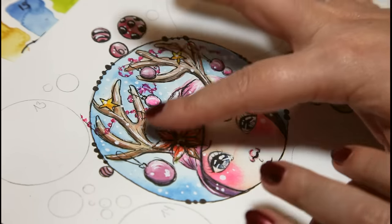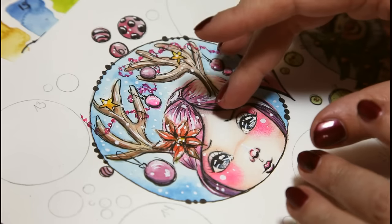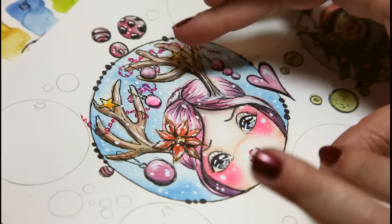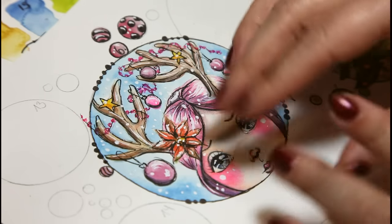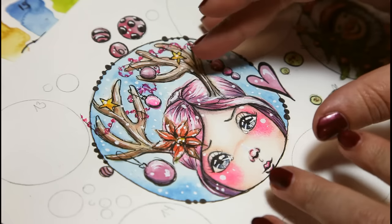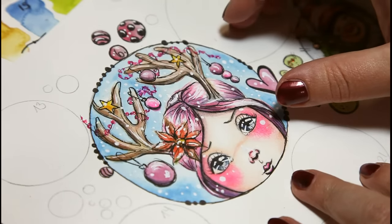So first I planned to do a St. Nicholas shoe, because here in Germany it is a tradition that on December 6th for St. Nicholas the children put their shoes and clean and polish them, and when they're nice and shiny they put them in front of the door, and at night St. Nicholas comes and puts some presents into those shoes for the good girls and boys, of course, only.